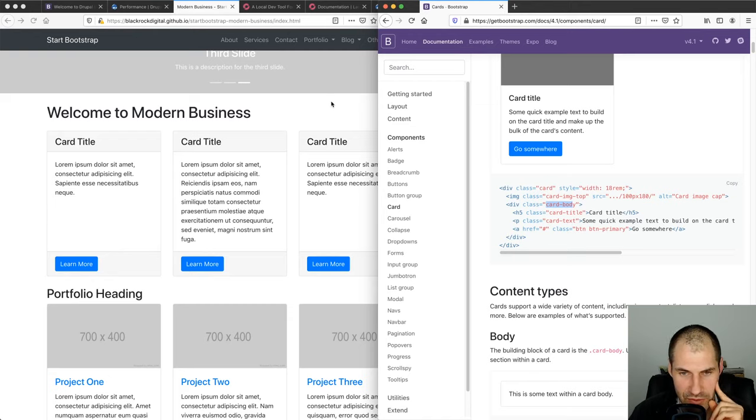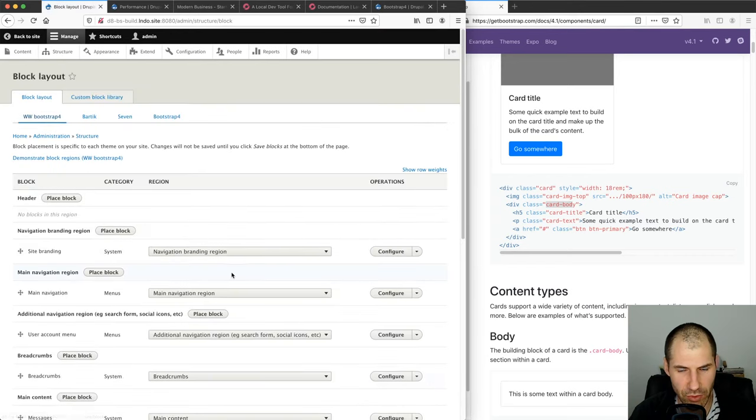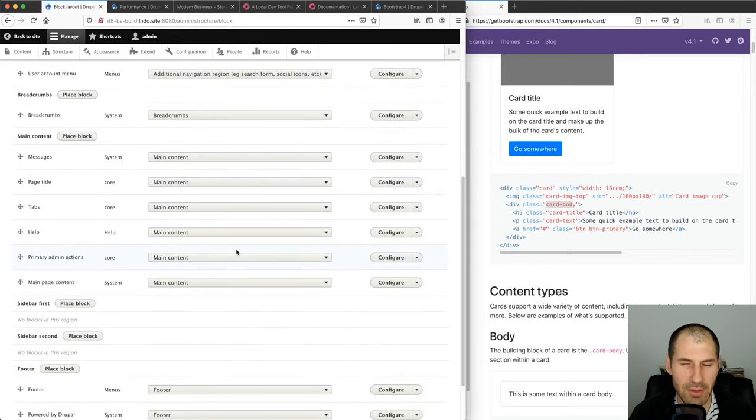The first thing we're going to do is, because we are using Layout Builder and we're not using paragraphs, we're going to create a block type. Layout Builder allows you to create and modify layouts, and every component that goes into the layout, or a section in the layout, is a block. In Drupal, a block is often something you control through structure, layout, and modify through there. But now the concept of a block can be anything.